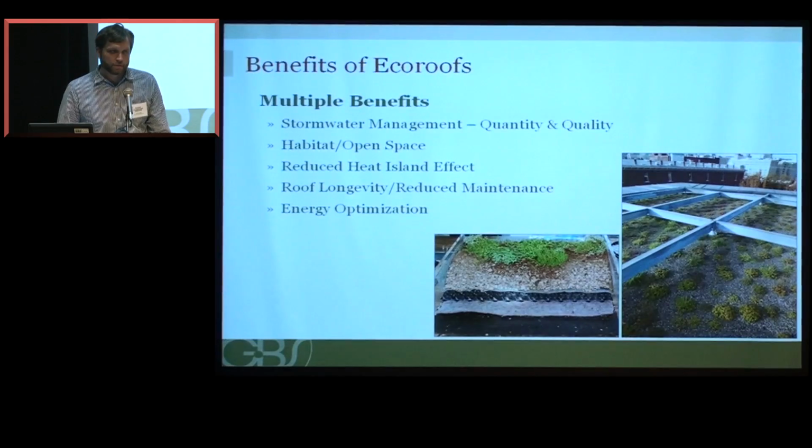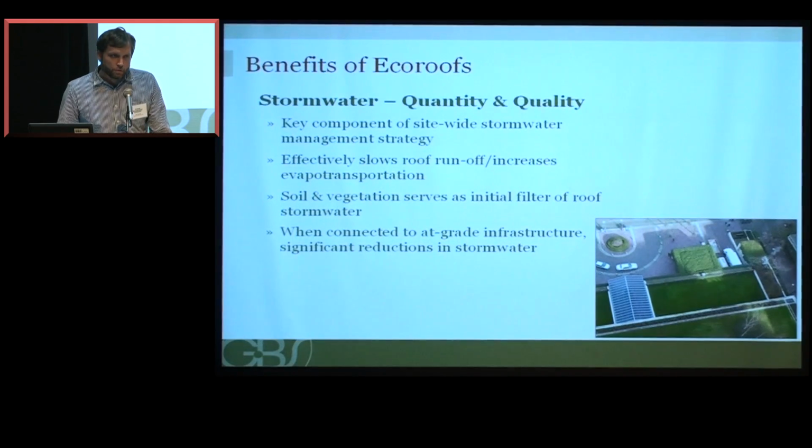So just quickly, some benefits. Like I said, some of these are rather common. Obviously, there's stormwater management benefits, and we'll talk about that. Habitat and open space, which I think is increasingly important, especially in the urban environment, providing open space for people where it might be a zero lot line type project. Heat island effect, basically the effect of roofs on the temperature within developed areas. Roof longevity, which has been touched on a little bit this morning, and then actually some role in energy performance, improving the energy performance of projects. So obviously the first thing you probably think about in terms of Ecoroofs is the stormwater management component.